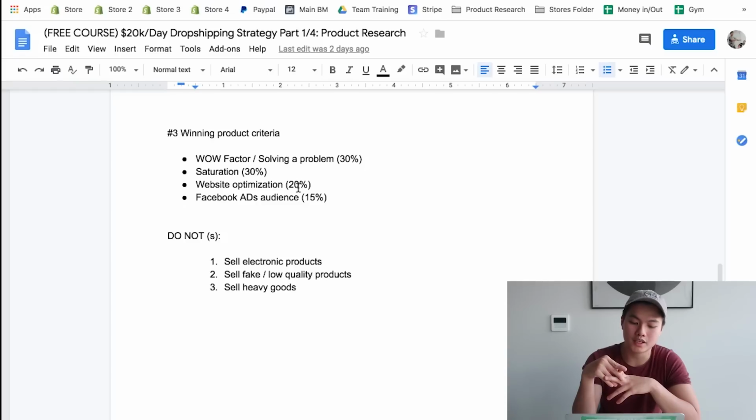So what I mean by Facebook ads audience is how well you target and whether you use lookalike audiences or not. If you use a lookalike audience when you already have a custom audience built, chances are it's going to work a lot better for you. Whereas if you just test with core interest audiences, chances are it's not going to work as well for you as compared to the other guy who uses lookalike audiences.